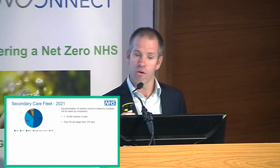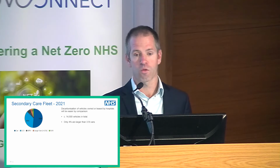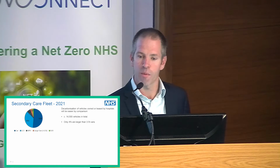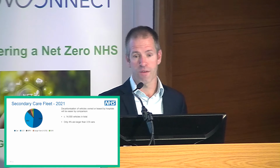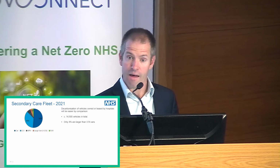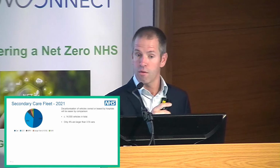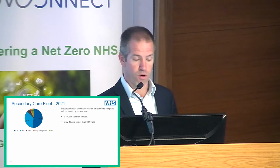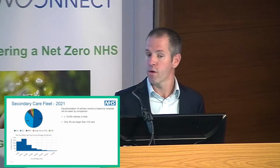That's the second largest fleet in the UK after the Royal Mail. But only 4% of those vehicles are larger than a 3.5 tonne van. Most of them are cars, SUVs, like commercial vehicles. And there's a whole range of very effective electric vehicles out there now that could replace these kinds of vehicles. They are more expensive at the moment, but by 2027, 2028, most experts imagine those electric vehicles will be cheaper to buy or lease than the diesel equivalent. So it's not a question of when or why, it's a question of how quickly we can do this.